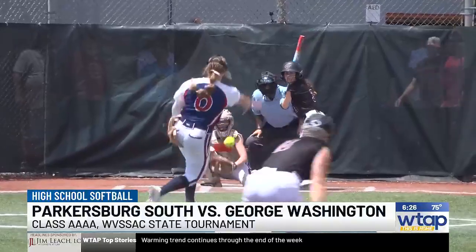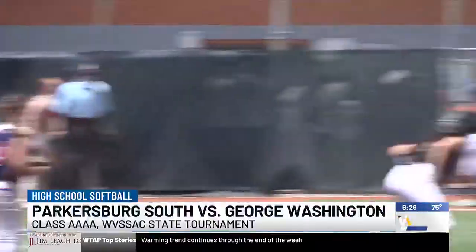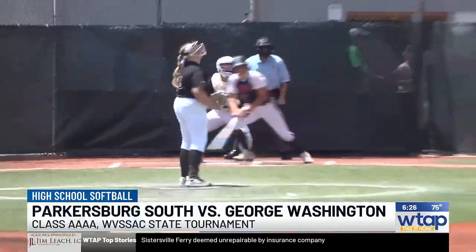Now back at the top of the order for George Washington, Graley with a couple of runners on. She's going to line a ball into left field that drives in 2, and George Washington extends that lead to 3-0.